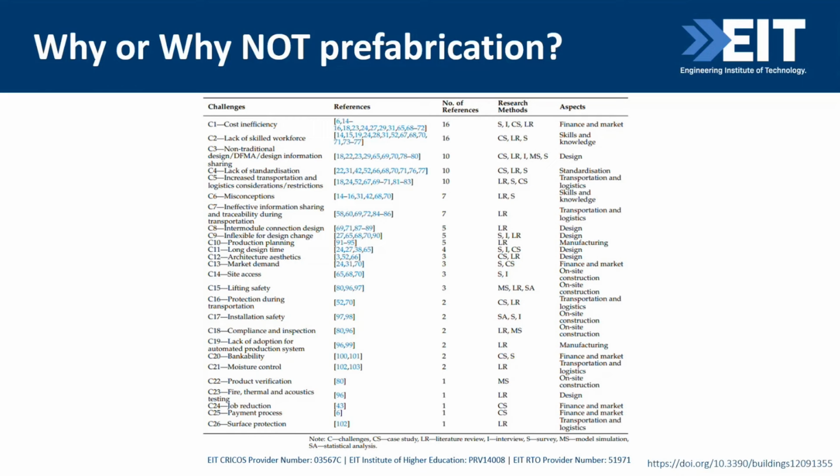This is one of the outcomes from the research, where what we are trying to do is understand the challenges and the main aspects under each challenge in order to adopt prefabrication. And just for this research, you could see so many challenges. Here we can see the list of 26 challenges. So starting with some misconceptions, lack of skilled workforce, and cost inefficiency. Sometimes it's about the lack of supply, something that you heard from engineers and also construction managers. Why not adopt more and more prefabrication in the projects, and lifting, as you can see, lifting safety.